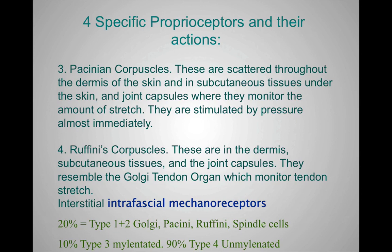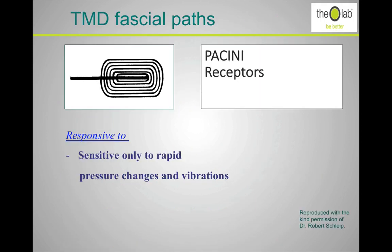And very importantly, there's the interstitial intrafascial mechanoreceptors, which, as we saw above, 20% of these are type 1 and 2 Golgi. There's Pacini, Ruffini, and spindle cells. But 10% are type 3 myelinated and 90% are type 4 unmyelinated. Now, how is this relevant? Well, Pacini receptors, they're responsive to and sensitive only to rapid pressure changes and vibrations. And some of these Bowen moves are rapid and one would say would cause a vibration in the body.